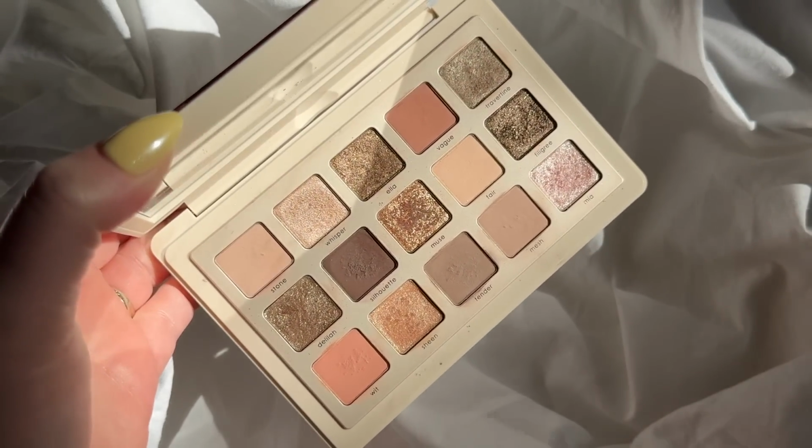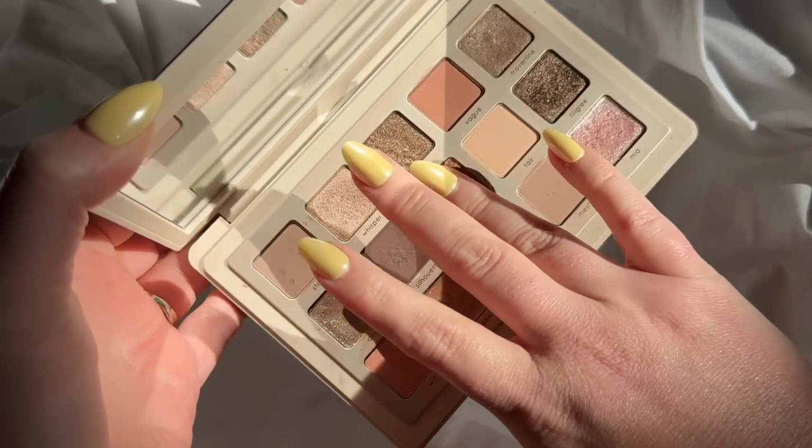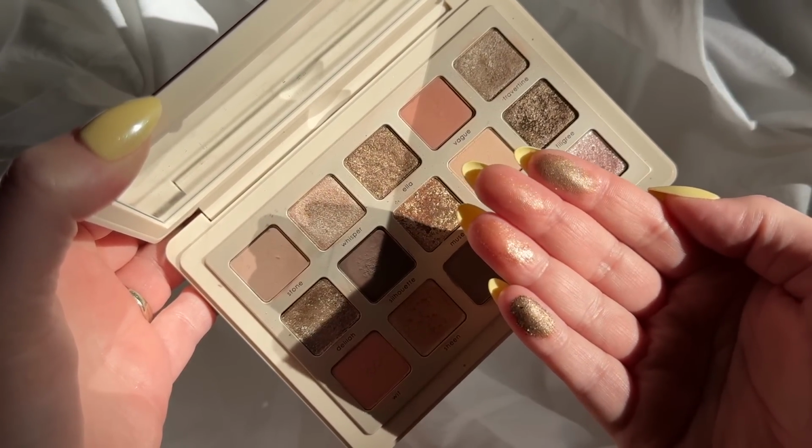If you're not into single shadows, this has a lot of comparable shadows in here that are similar to what I kind of mentioned. They have some sparkle. They're kind of in those minky, taupey, neutral area. Maybe they lean a little warm, maybe they lean a little cool. It kind of depends. But I also love that this has a dark matte in here. That's what I used to do the wing that I did today. And I love that. I tend to use that shade a lot for wings.